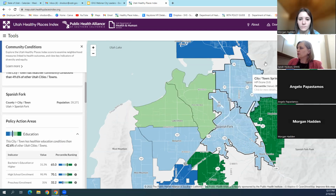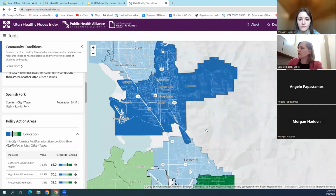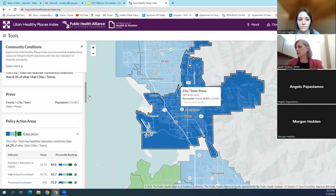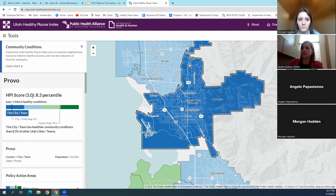So I am going to scroll north, and we're going to go to Provo, which is another designated community. And when I click on Provo now, my community conditions panel has adjusted, and now we're looking at the scores for Provo. But I want to show you another feature that may be useful for those cities and towns that have more than one census tract. So cities and towns with a small population may only be one census tract, but most of the cities and towns in the state will have more than one census tract in them.